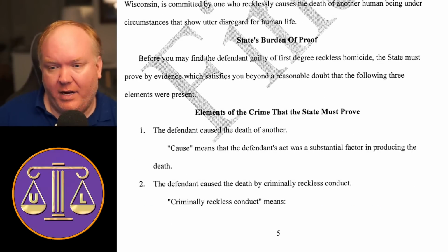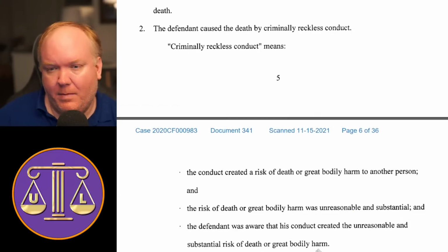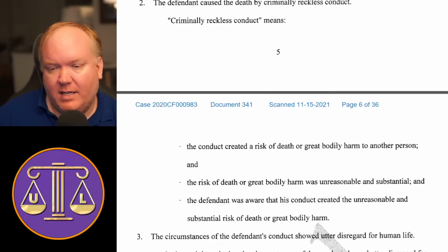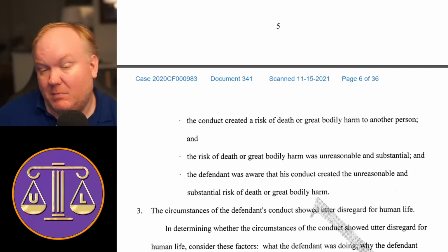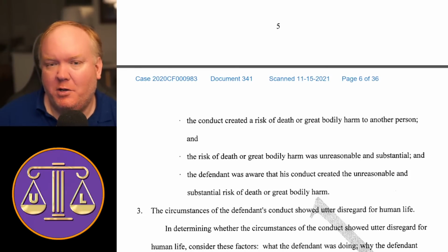Well, I think causal you got there. I mean, causal for sure, you got that. Criminally reckless, they caused a risk, the conduct created a risk of death to another person. Okay. The risk of death was unreasonable and substantial. Well, was it truly unreasonable? I mean, defendant was aware his conduct created unreasonable and substantial risk? I mean, there's a slight edge in there that you could actually pick apart this thing if you really wanted to try.